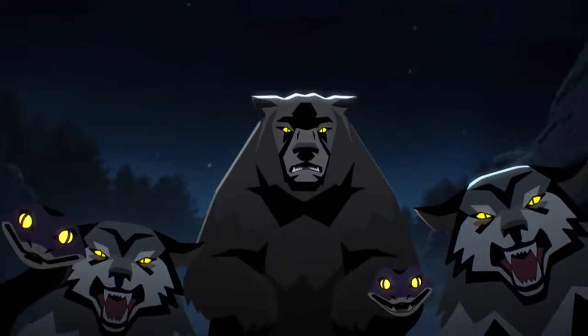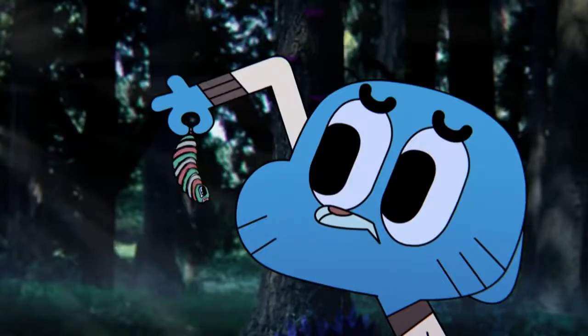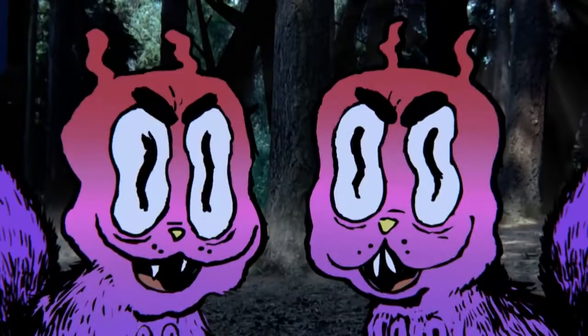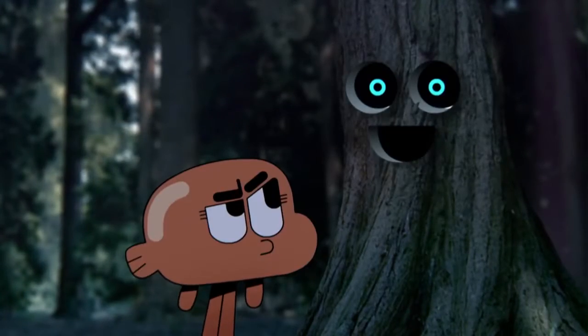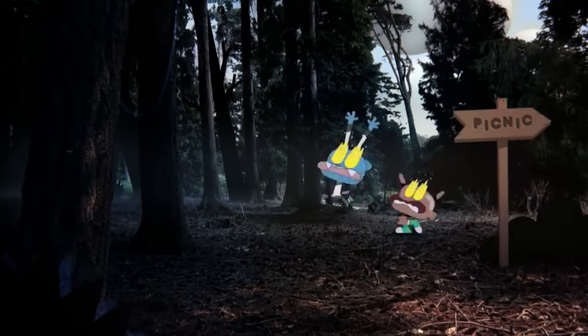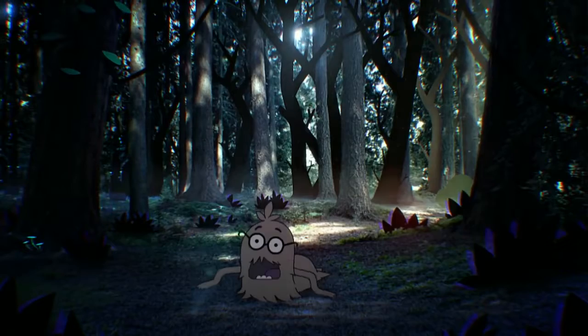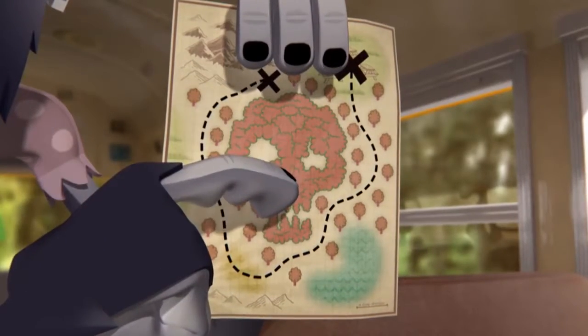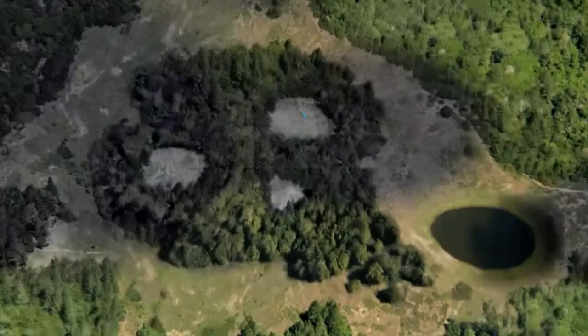This creepy place is where you're sure to encounter many weird and wacky creatures, like a chicken-deer hybrid, evil squirrels, and a spooky tree. Gumball and Darwin have managed to get lost here before on a school trip, and so did Principal Brown. The forest is pretty scary inside, and in the shape of a skull. It's just as spooky from above.